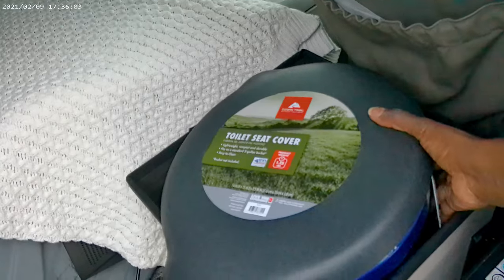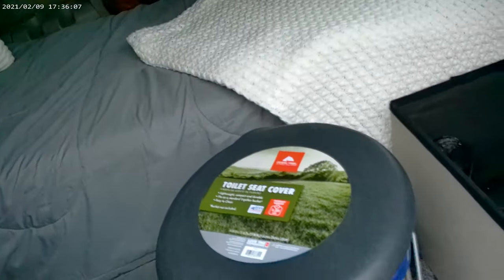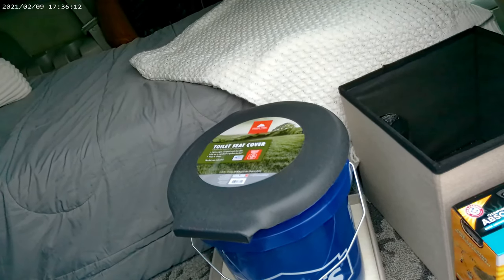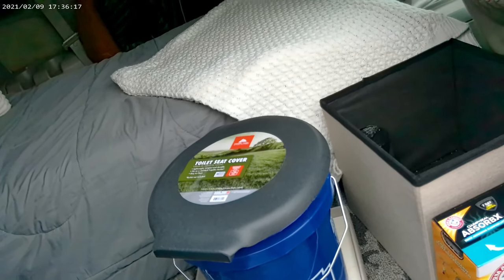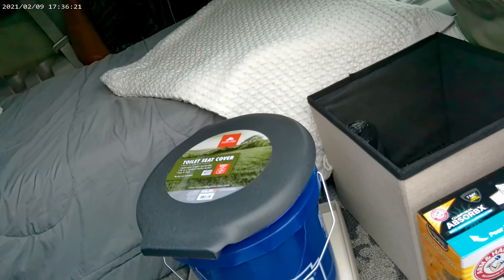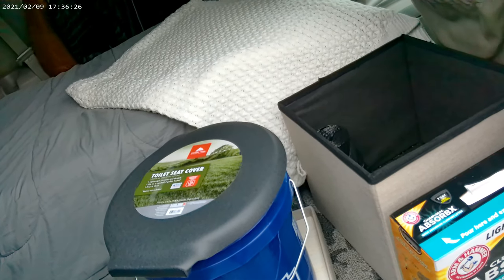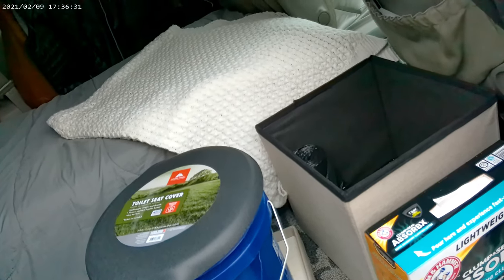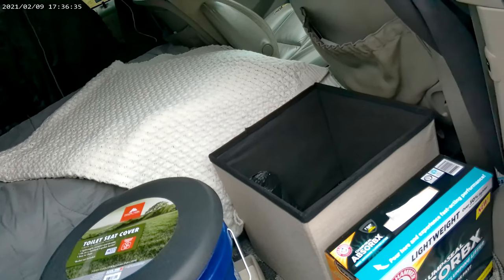So I decided to go with the bucket system. There are a number of choices for portable potties, and I just didn't want anything that got me too involved. I just wanted to be able to handle my business and get rid of it. With some of the portable potties, you know, they are flushable. You put water in them, you can flush them, but that's just a little more involved than I want to be, because you have to take it apart and then take it somewhere to dump.